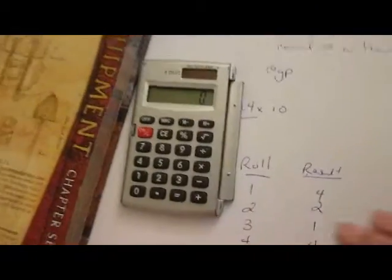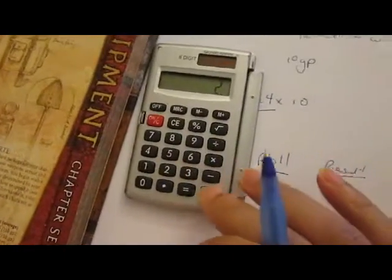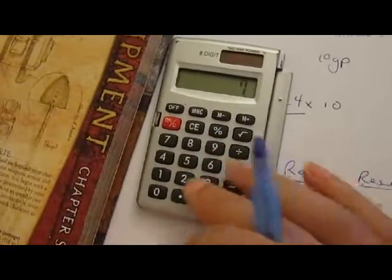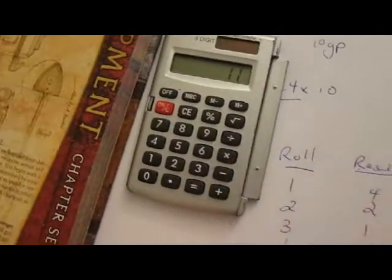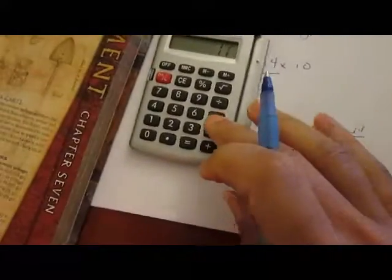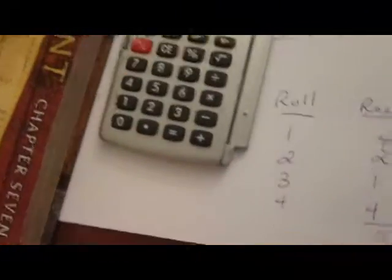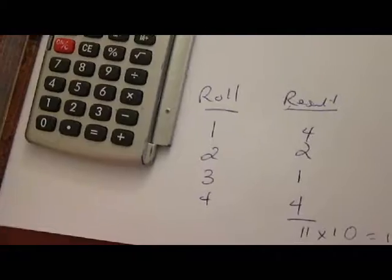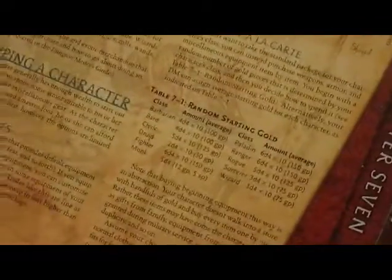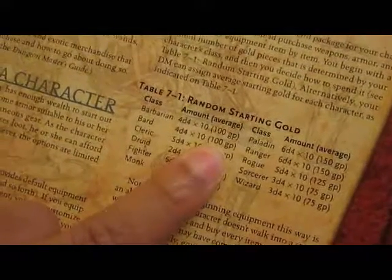That was 4 plus 2 plus 1 plus 4, and hit equal. That's 11. And then times 10, 110 gold pieces. Okay, the average is probably 125, or 100. So 100, and we did 10 better than that. So that was pretty good.